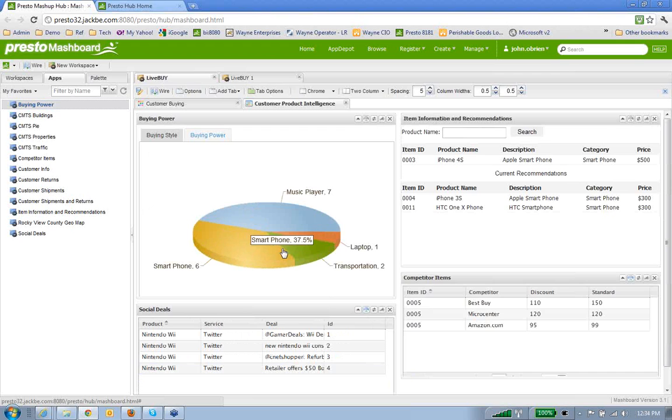And with a few clicks and drags, I can have a whole dashboard that has some KPIs shown as graphs and charts and the list information about my competitors' offerings and social deals I pulled off the website and information about the related items that I'm talking to my customer about buying. So a dashboard, when we're building, is a set of apps, and I see you can organize them by different tabs, and so you can just drag these things out.